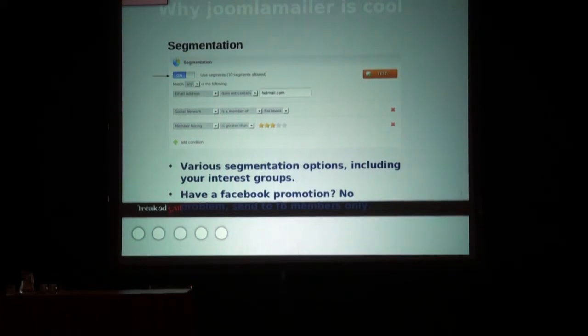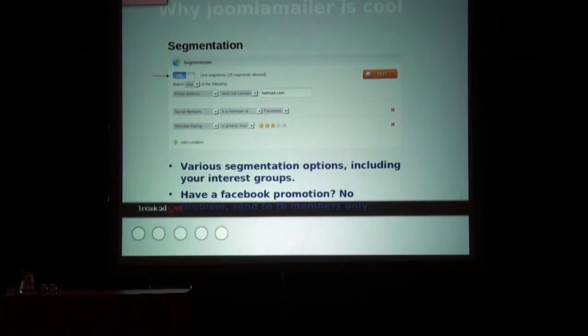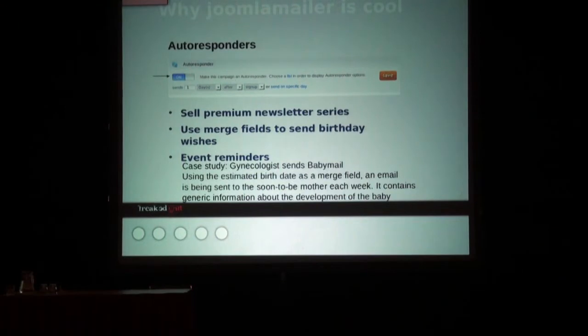Do you have any particular questions about segmentation? Do you ever have any trouble? Anybody do any advanced segmentation? All right, good to know. Well, maybe you will after the session.